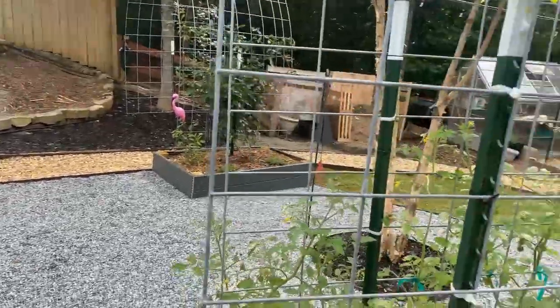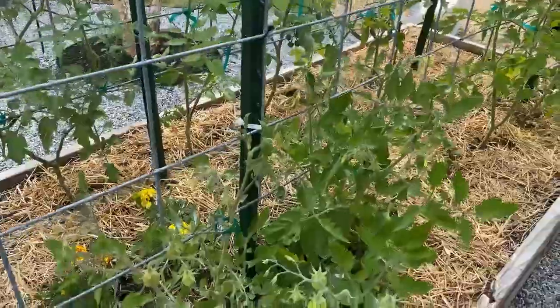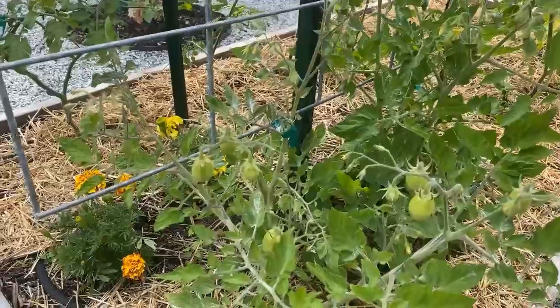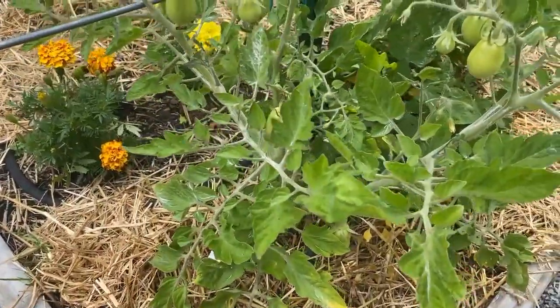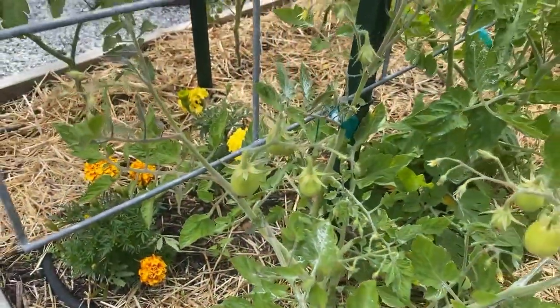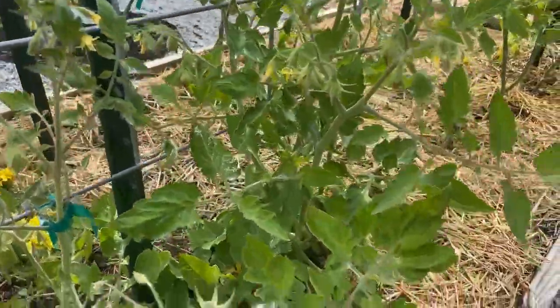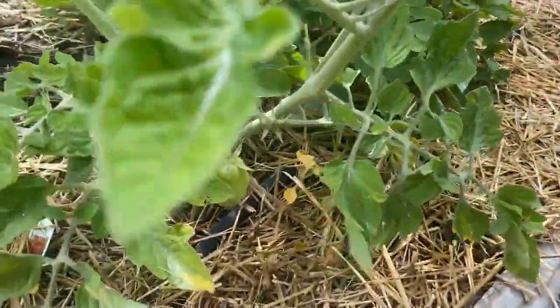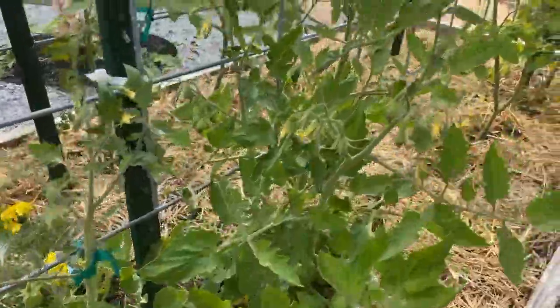Let me swing around here and show you the tomatoes. Lots happened over here. We lost a couple of tomato plants. In the last video I showed you, there were some sickly plants, and I'll show you what we've done. But look at the Roma tomatoes. The last time I was out there, there were none to speak of. And now we've just got Roma tomatoes going, waiting for them to ripen.